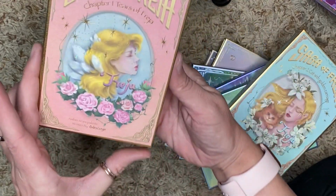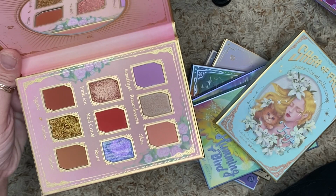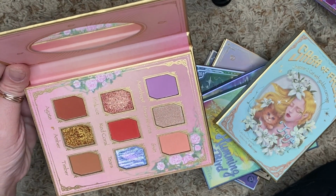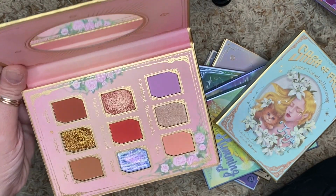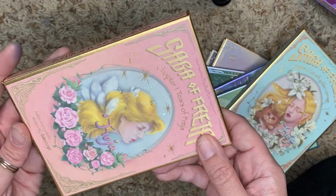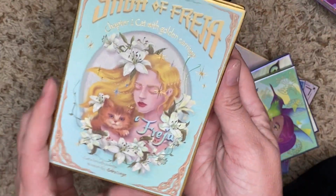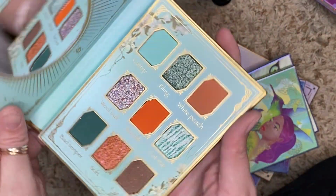We have Saga of Freya, the Chapter 1 Tears of Freya. It looks like this. It's a gorgeous palette and I am going to declutter it because I don't use it. It's very pretty, but I am not using it. We have the Saga of Freya Chapter 2, Cat with Golden Carriage.